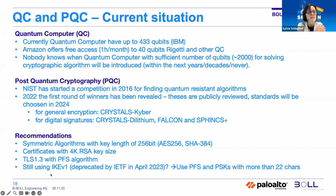If you're using IPsec VPNs with IKEv1, by the way, IKEv1 has been deprecated already. If you're still using IKEv1 with a pre-shared key which is long enough, let's say 22 characters and longer, this is quantum resistant. This is really nice, that an old algorithm is quantum resistant, but IKEv2 is not. The reason for this is that the negotiation of IKEv1 takes more communication steps, and in IKEv2 it's much faster. Unfortunately, because it's faster, it's not quantum resistant. Because in IKEv2 the pre-shared key is not used as a seed for the Diffie-Hellman negotiation, and this is something which makes the algorithm quantum resistant. So that means IKEv2 is not quantum resistant for the Diffie-Hellman key negotiation.